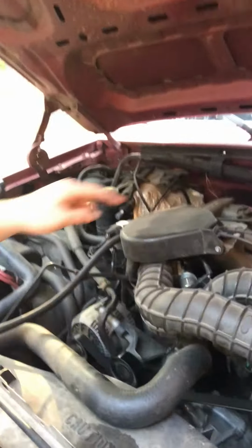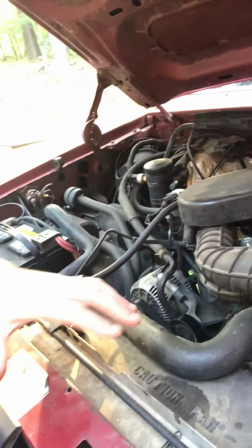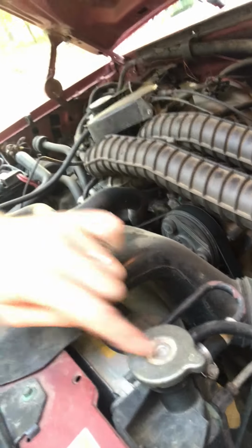All right, so we take a look in here, right? You got the motor in this general area. You got this thing right here, okay? It's called the radiator. We're gonna put our antifreeze or our fluid in there. This is a very important part of any car that I'm aware of. The worst thing that happens to a car is if the motor gets too hot. If the motor gets too hot, it ain't gonna work no more, and you're gonna have to spend a lot of money to get it back going.